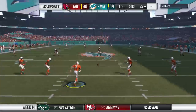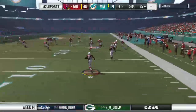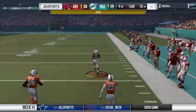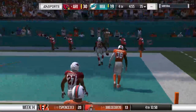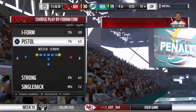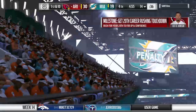The kicking team out for Miami as they will send this one away. This will be taken in at the 1. They find some open field here. John Brown, and he takes it all the way, but there is laundry on the field. A flag is down, and I think this one's coming back. I agree. A big-time special teams play here in the 4th quarter to extend their lead.